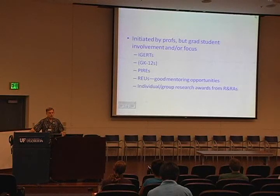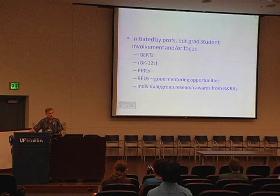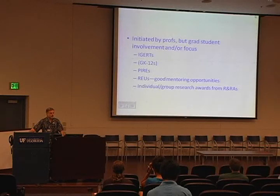We've had at least one. We've had a few GK-12s, which were getting graduate students into teaching in schools and developing innovative learning modules for middle schoolers, for example. Those are called the GK-12 program. Unfortunately, with recent budget cuts, the GK-12 program was cut, and that was disappointing but true.